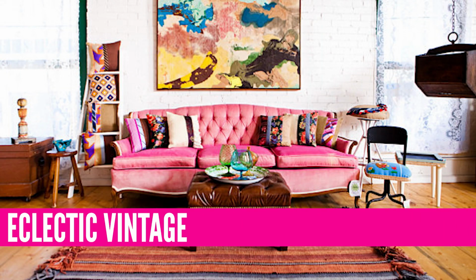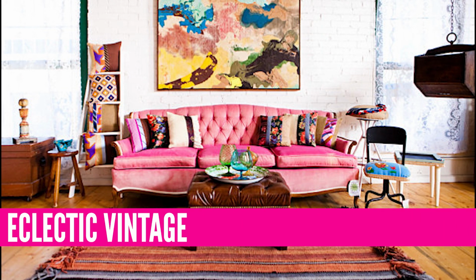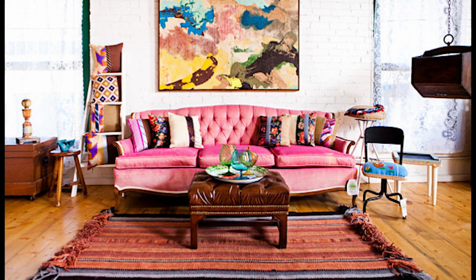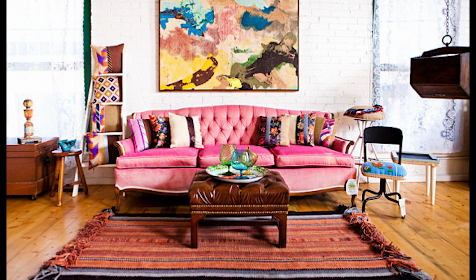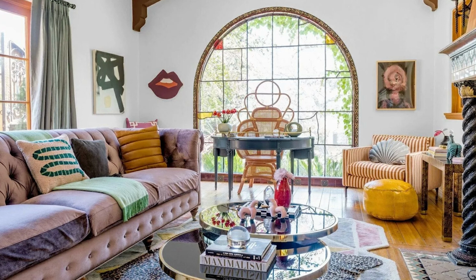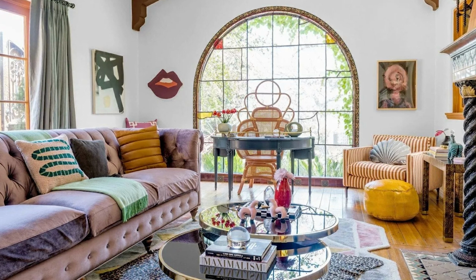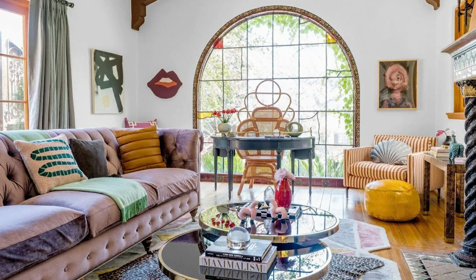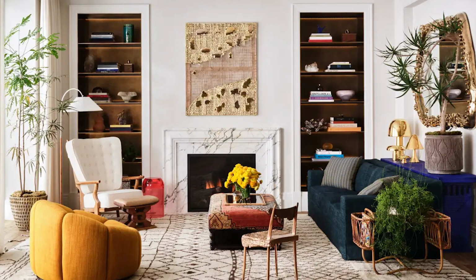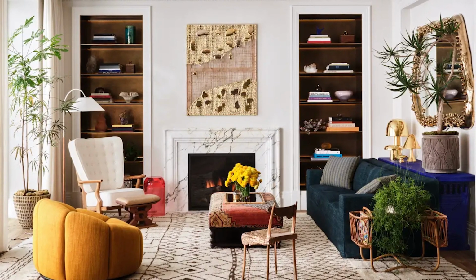Okay, this one, I could get behind this one. I think the boho in me really gravitates towards this one, and that is Eclectic Vintage. Eclectic Vintage is mixing various vintage pieces from different eras and styles. This approach creates a very eclectic and personal space, and the entire point of this one is to tell a unique story. I love bringing in interesting pieces that you guys can sit around and talk about to really create not just an interior space, but a personal story.